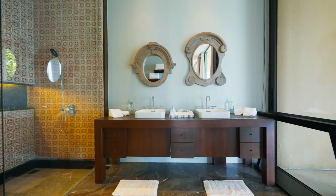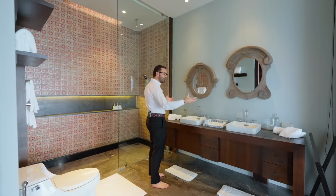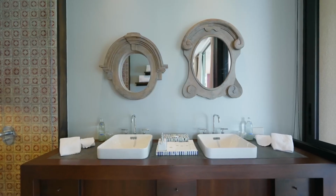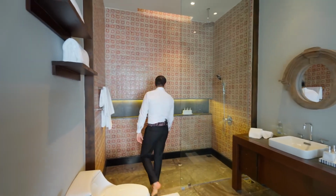Obviously, it's very spacious. We have the same solid wood vanity also here with 2 sinks, and they prepare this vanity or this bathroom to you every single day to perfection. We have water bottles, glasses, toiletries. They make your towels every day. Toilet on this side, and I'm going right in.